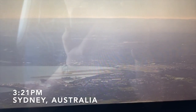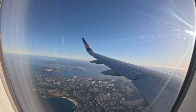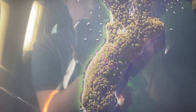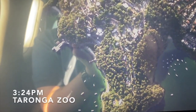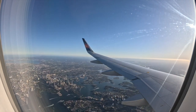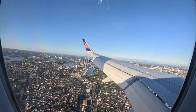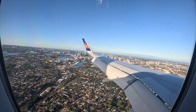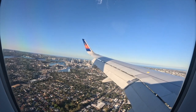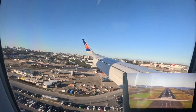On board the aircraft are 2 different sets of cameras, which come in handy, especially when Sydney Airport is directly ahead. Whilst joining the pattern for landing, we flew directly over Taronga Zoo. Enjoyed this unedited landing footage.